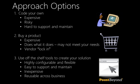The other thing to be mindful of with products is that they do what they do. If you've got some requirement that the product doesn't do out of the box, you have to go back to the vendor and get customization done, and whatever price they charge you, that's what you have to pay. We refer to that as vendor lock-in. So you are locked into one very specific vendor, and that carries some inherent risk.